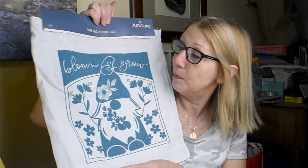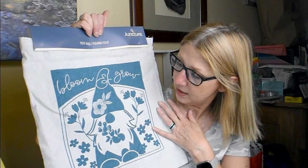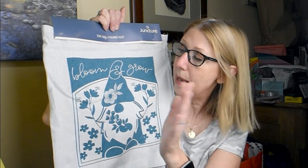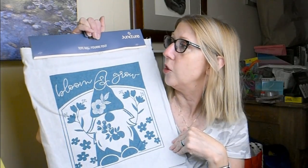All right, the first thing I picked up is this, because how could I not get this? I have a gnome-loving friend that I thought this would be perfect for. Look at this tote bag, Bloom and Grow, and it has the gnome. I love that it is just a neutral, natural colored bag with one color, this beautiful shade of greenish blue, but I just think this is a gorgeous bag.